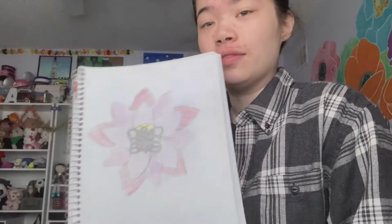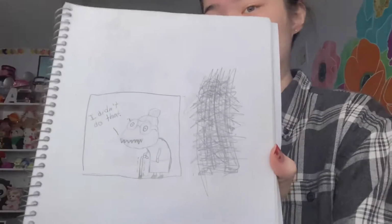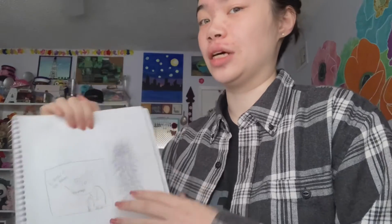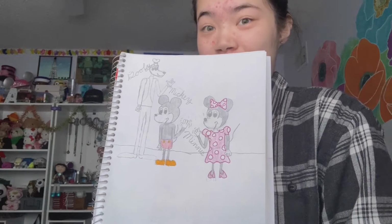This is a flower and a butterfly. This is gonna be a long video, I'm deeply sorry. Hotel Transylvania, that lady who keeps swallowing things. I didn't do that. And a failed attempt at Mavis that I scribbled out because it was horrifying. More horrifying things. Goofy, Mickey, and Minnie. Drawn from what I can remember, because I was at school.